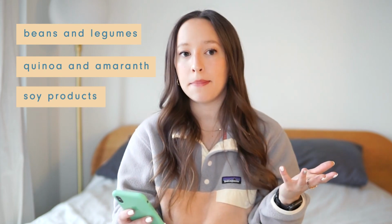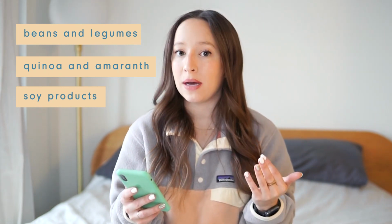Next up, soy products. So this would be tofu, tempeh, edamame, soy milk, and soy protein powders. Now, we don't want to overdo it with the soy products because there is some research that there are certain chemicals such as an estrogen-like compound in soy products that can mess with your thyroid or just affect sort of your hormones.